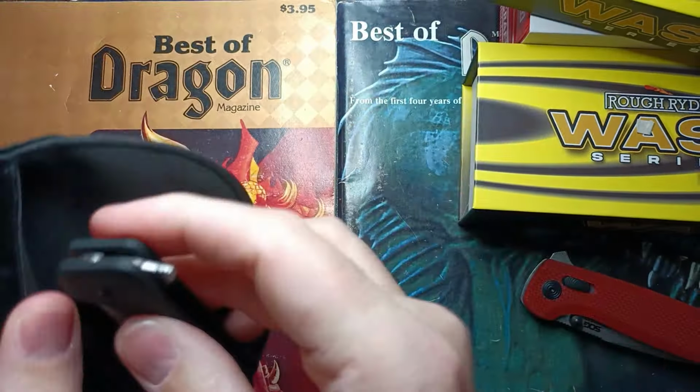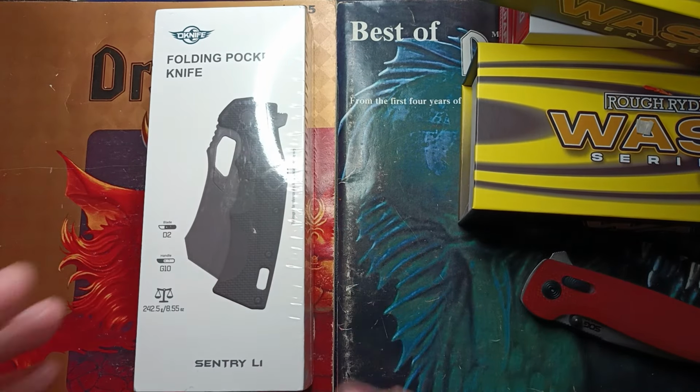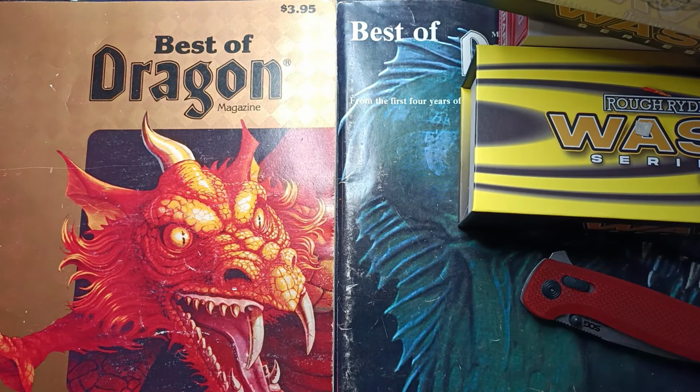And Bushcraft Outdoors, another gift from him is the O-Knife Sentry, and we'll do the unboxing and the first impression of all that a little bit later on here. I am excited about that. I got to handle one, and Christ, it is right up my alley.